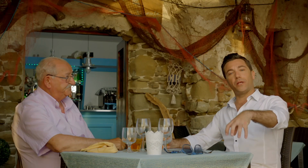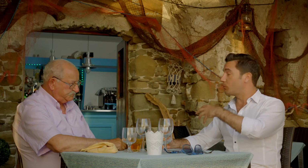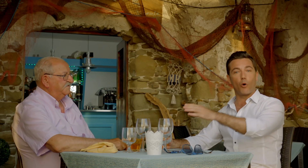So this place right here where we sit in, it used to be a warehouse. So all the produce, the fish, the meat, the veg used to be stored in here, and then it used to go all over the places with the boats.